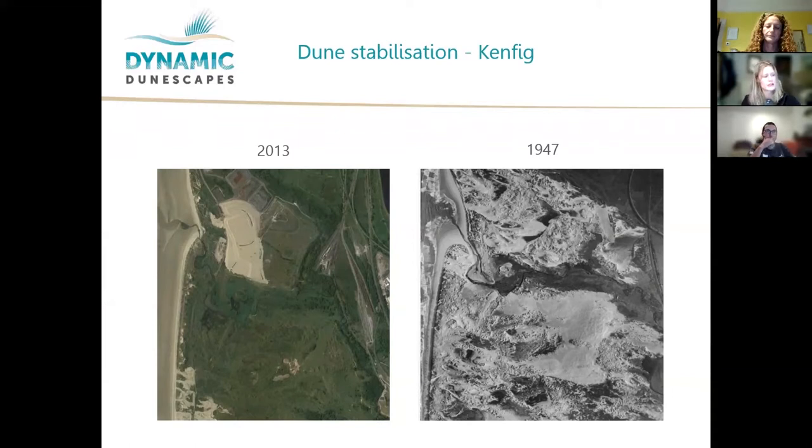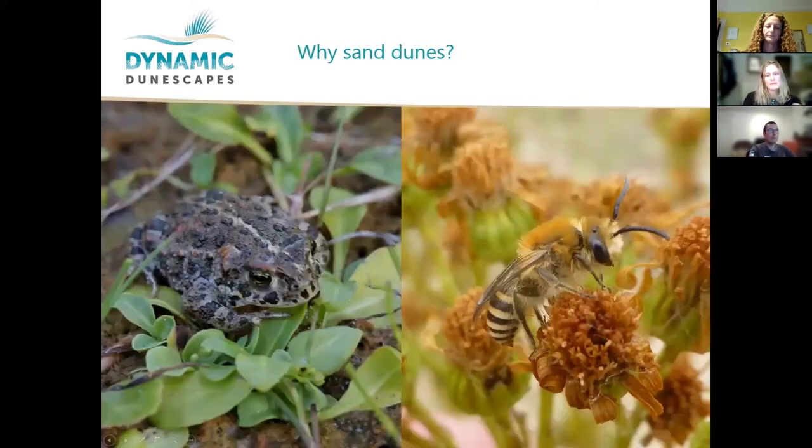And that little patch in the top left corner here, that's actually an area where Plantlife, one of our partner organisations, did some experimental project work that led to the formation of the Dynamic Dunescapes project. So that was all about creating these areas of bare sand so we can create a little bit more dynamism, which will in turn benefit the habitat and the species that live there, which I'll go on to now.